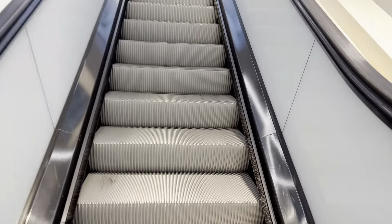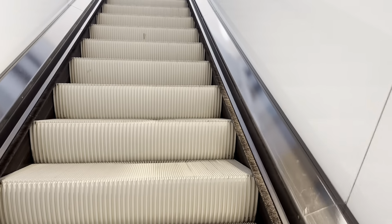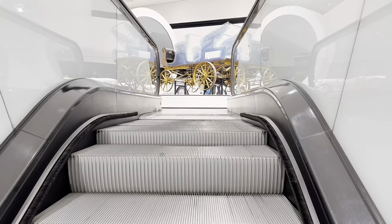Alright, let's go show the inside of the Porsche Museum in Stuttgart, Germany. I'm going to keep talking there as well, so we'll see how it works. Okay, here we go, we're walking in.